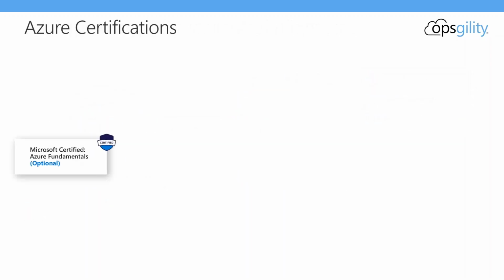Another thing that isn't changing are the certification titles. To begin the Azure certifications, we have Azure Fundamentals. This is a certification that is optional, and it's not necessarily for those that already know Azure. It will introduce those that are new to Azure to the breadth of the Azure platform and ensure that they understand the fundamentals of cloud computing. It is a technical certification, but it's not hands-on, and it doesn't go as deep as any of the other certifications that we're going to talk about today.